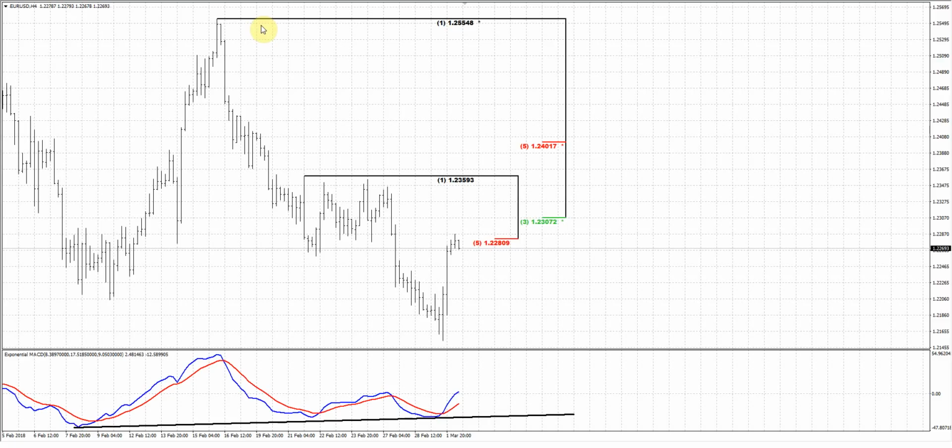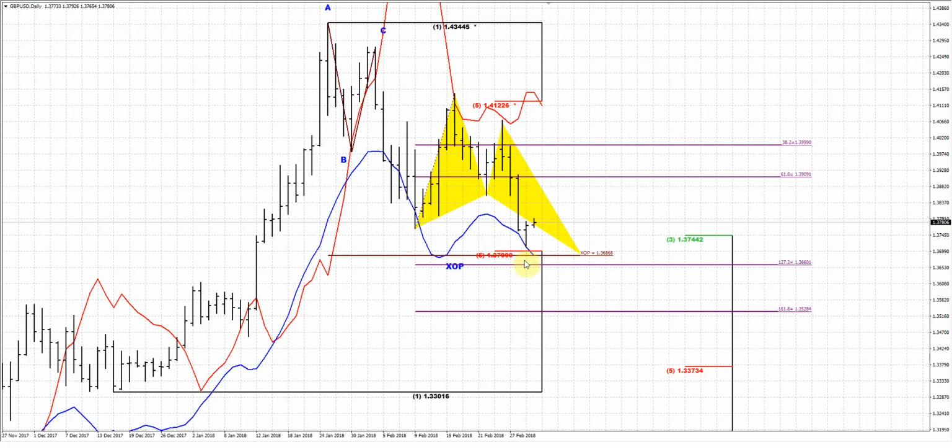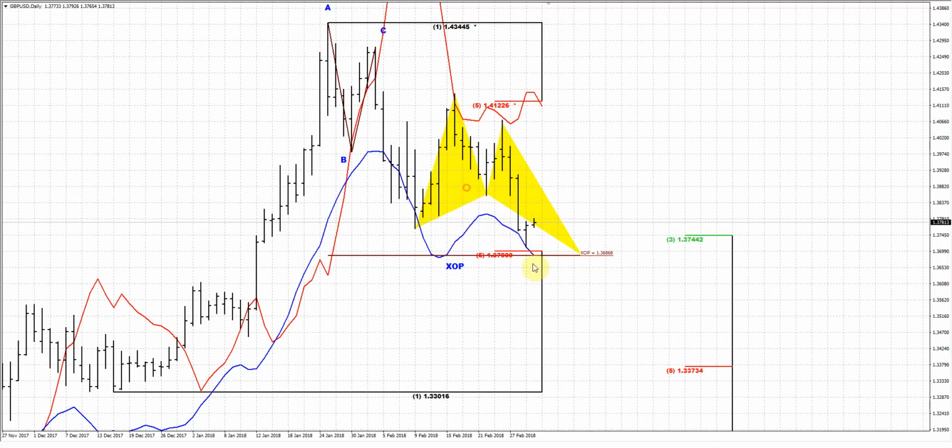We have a similar setup approximately on the Great British Pound, which we have also talked about. There, the one difference I do not like very much is that, as you can see, the Great British Pound hasn't quite reached the XOP target yet. So the setup is mostly similar, but the XOP target has not been met, and as I see, the butterfly 127 extension also has not been reached yet, just a few pips short. I don't know, maybe some other action will happen on the Great British Pound. Sometimes it happens. So on the euro currency the setup looks better.